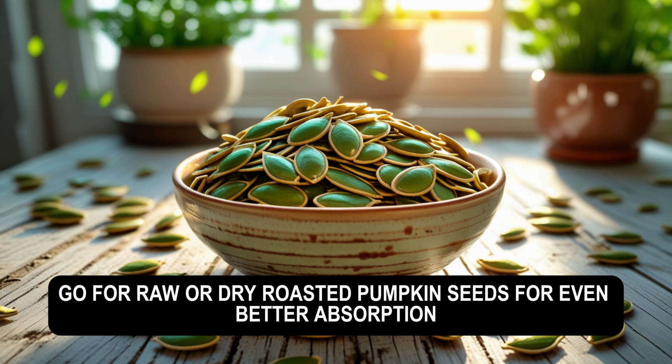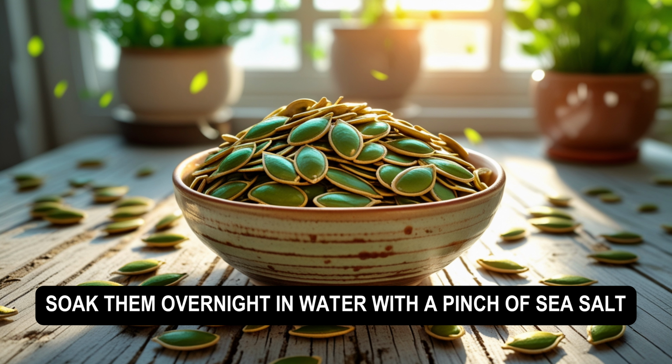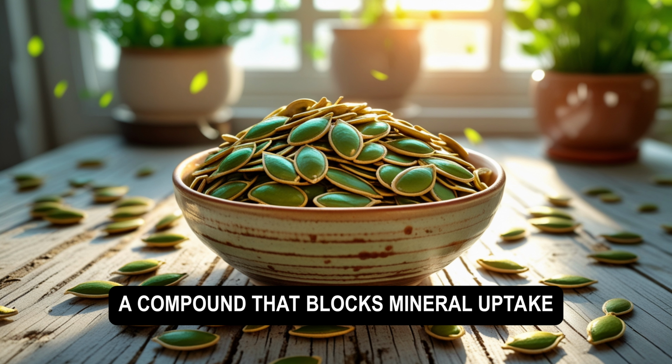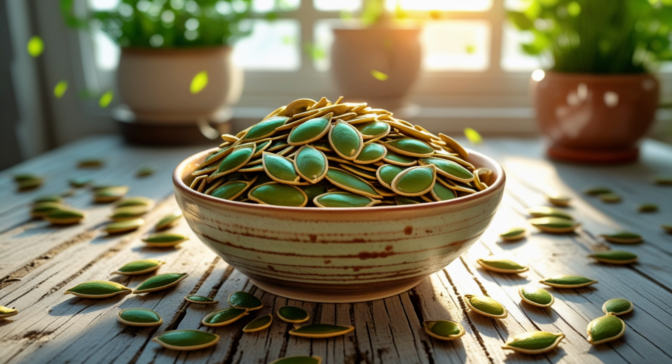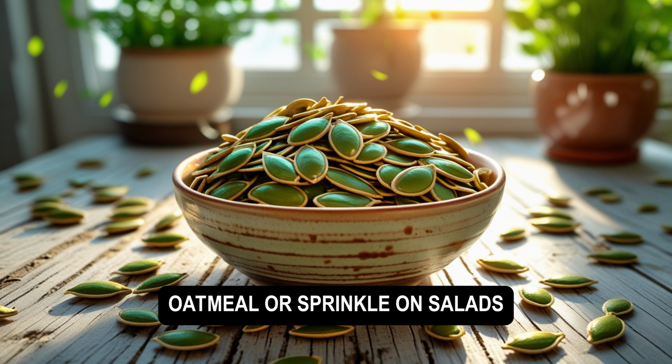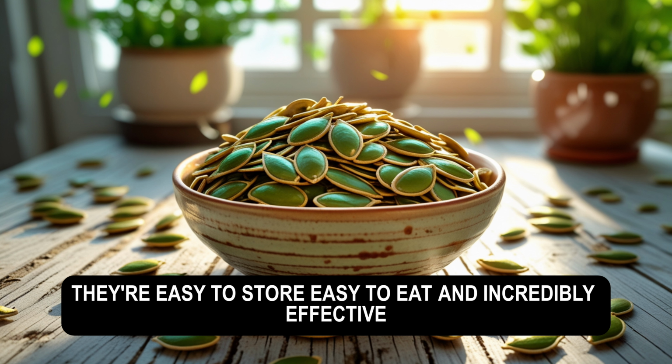For even better absorption, soak them overnight in water with a pinch of sea salt. This breaks down phytic acid, a compound that blocks mineral uptake. After soaking, you can lightly roast them or grind into smoothies, oatmeal, or sprinkle on salads. They're easy to store, easy to eat, and incredibly effective.